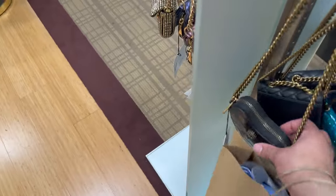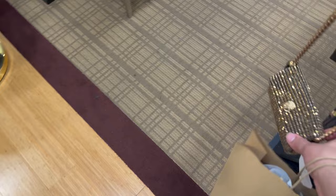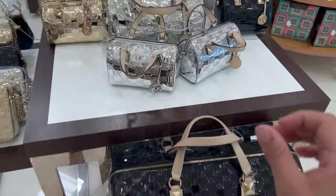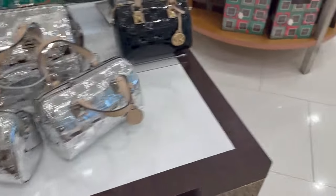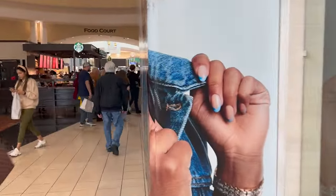Very Fendi-esque. And these little mini bags. A little mini heart one. So cute. And then these crystal ones too. These little baby ones. Oh, the little baby Speedy looking bags. Oh, these are so adorable. So cute. And the mall has a lot of stores. It has like L'Occitane, it has Athleta. I don't think Athleta was here before.